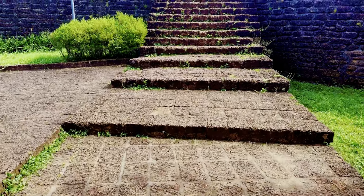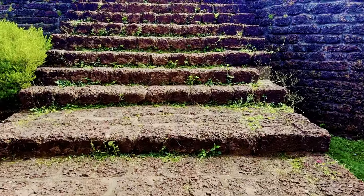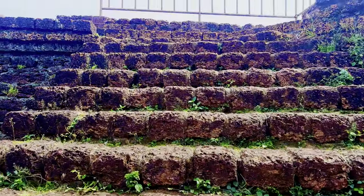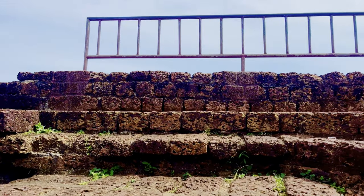On 15 February 1663, the Dutch captured the fort from the Portuguese. They modernized the fort and built the bastions Hollandia, Zeelandia and Frieslandia, which are the major features of the present structure. Here you can see.